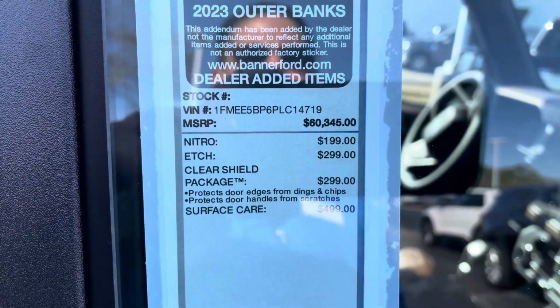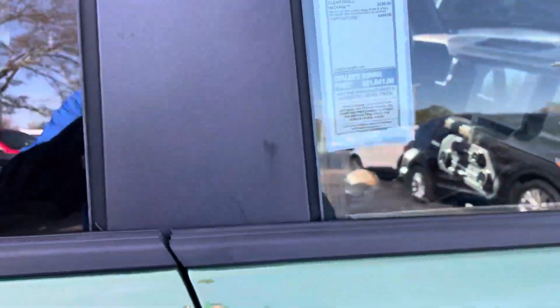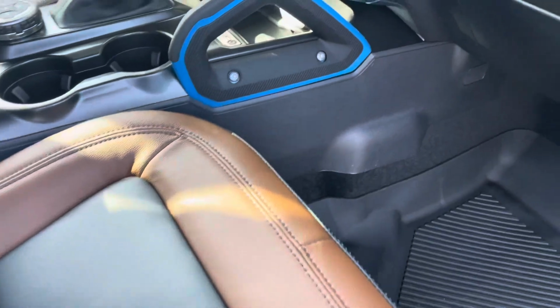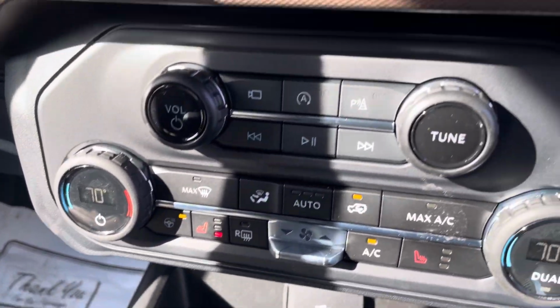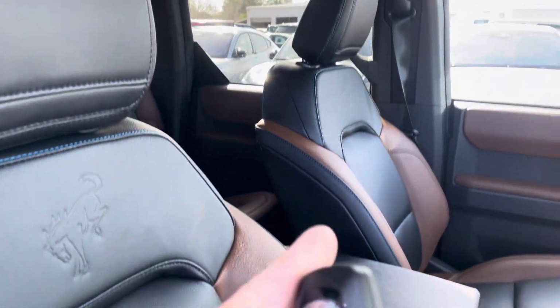So it does have all the nitrogen filled tires, etching on the glass, surface care, and clear shield. Pull the mirrors out. The leather, two-tone trim, power seating on both sides, all weather mats throughout, the charging pad, heated seats, heated steering wheel as well, dual climate control, push button start, hard top, the little sound bar, insulated panels.